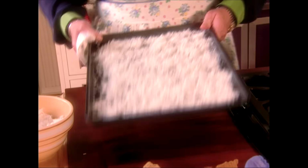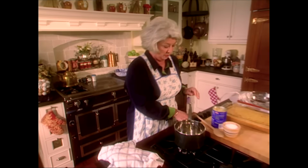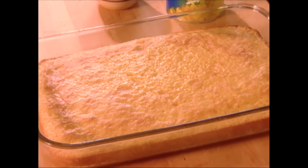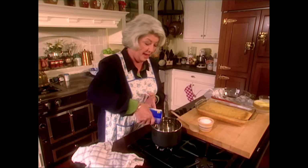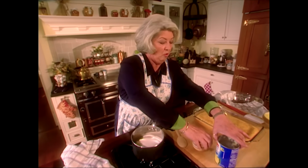And I'm going to start by spreading just a little coconut on a baking sheet, and we're going to toast this. You'll want to be very careful because it will brown on you very quickly. It might not need but about 5 or 6 minutes. And while that's browning, I'm going to start the inside of the cake. Just a can of crushed pineapple and some sugar. And we're going to bring this to a boil.